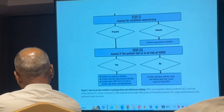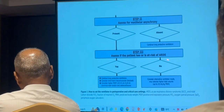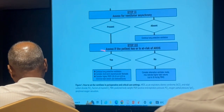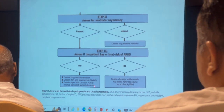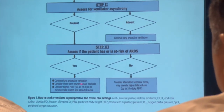90%. Yeah, yeah. And make sure that there is no asynchrony. And if the patient is at risk for ARDS, which you discover later on when the patient is staying with you, make sure that the patient receives deep sedation and short-term neuromuscular blockade to improve the V/Q mismatch and to prevent ventilator-induced lung injury.